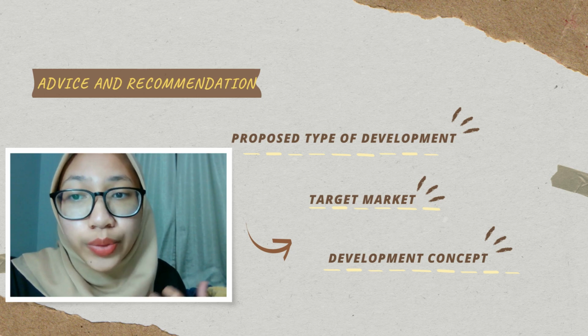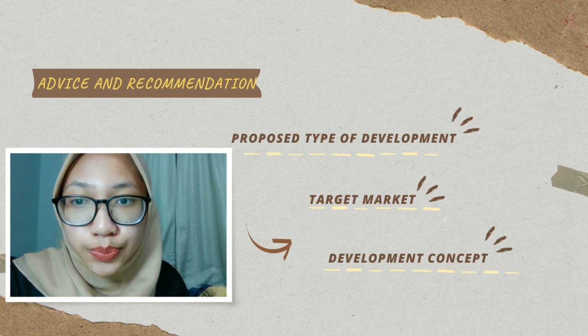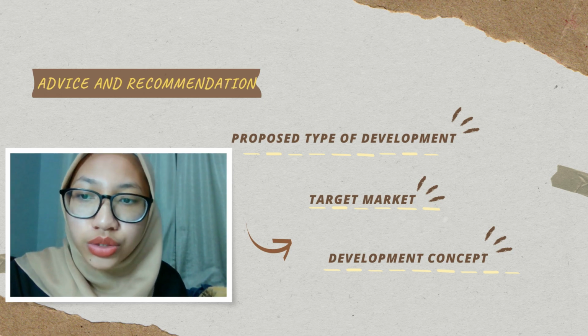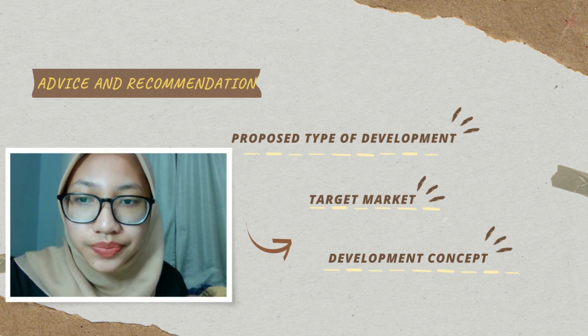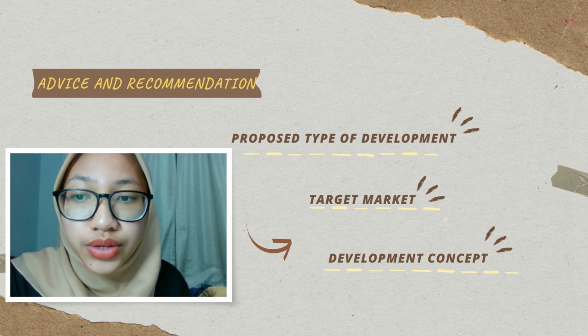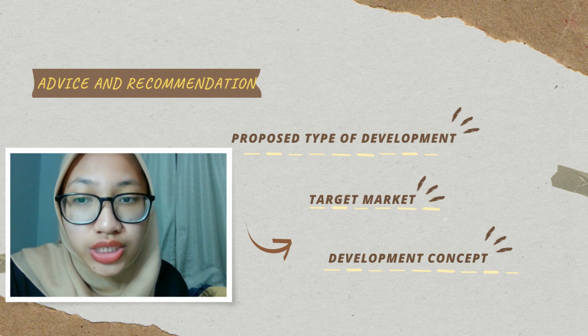Alright, so moving on to the target market for this development, we have targeted that a large number of entrepreneurs will emerge to participate in our commercial business market. The next one is due to its strategic location. Our 5-story shopping mall is expected to attract residents and students for both the residential and institutional sectors.